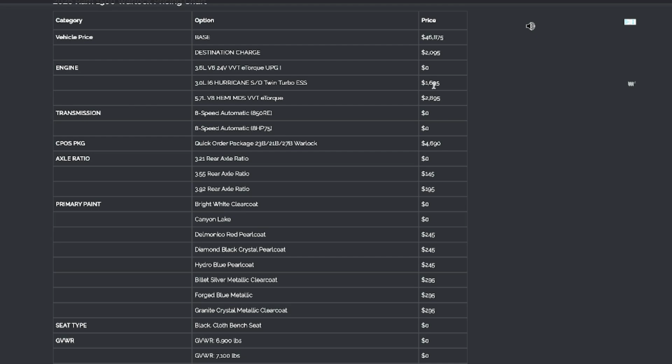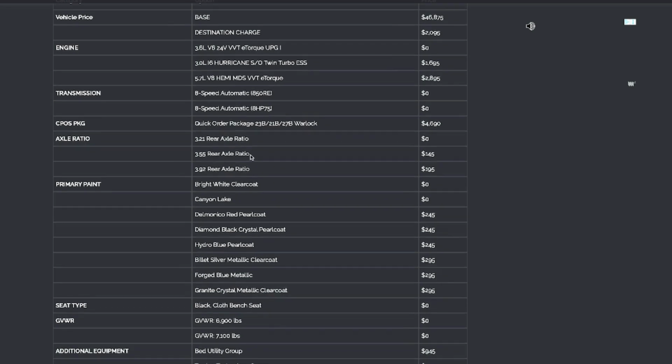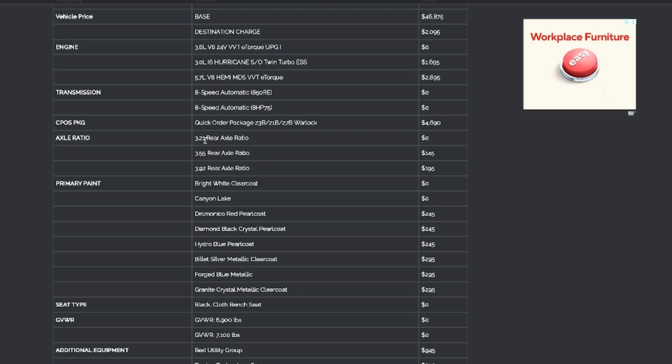But you can look at how much the actual engine options are. And then again, you have different ratios. So basically with the Pentastar, you can get a 3.21 rear gear, you can get a 3.55 or a 3.92 if you want to match the Rebel.